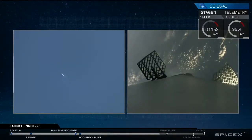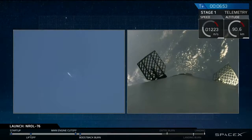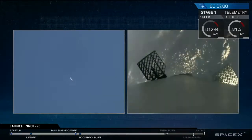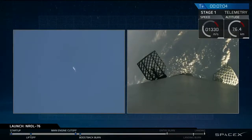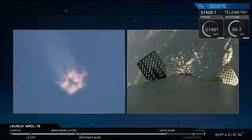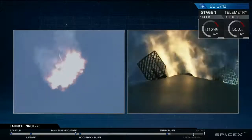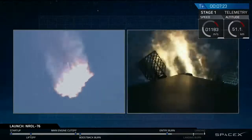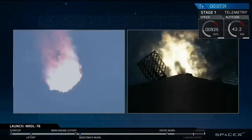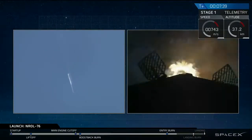If you're just tuning in, we're watching the first stage as it's falling back to Earth in a guided descent back to landing zone 1. We have an entry burn coming up in about 15 seconds. 3-engine entry burn. Stage 1 entry burn startup. And we've entered the entry burn startup. And we have ignition of the entry burn. This is a 25-second burn. Entry burn shutdown. And we have shutdown for the first stage.